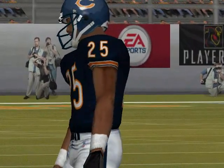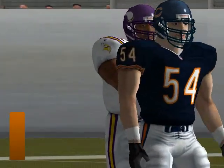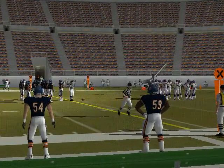Chris Carter has great hands, great awareness. He's great inside the 20. He has everything that you coach a receiver to be.